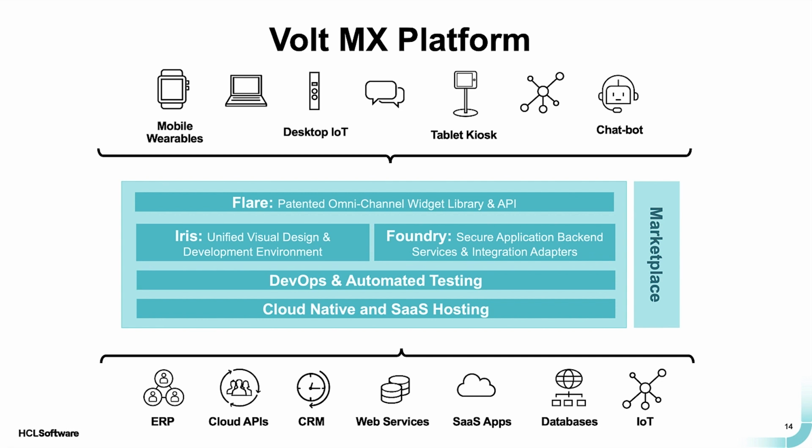Now, VoltMX itself has several parts. Iris is basically our IDE. We'll look into it in a bit more detail. Foundry is our data backend. Flare is basically our omnichannel library, which is making the magic sauce, so to speak.